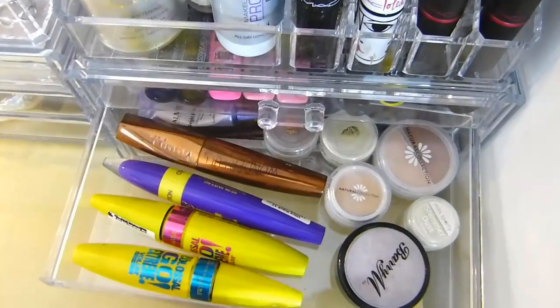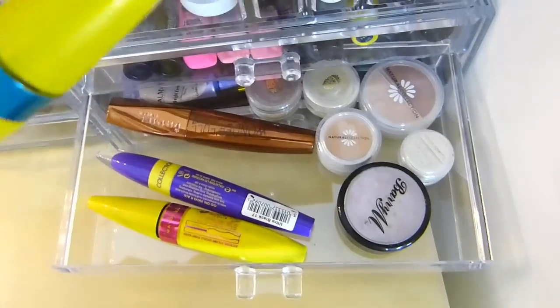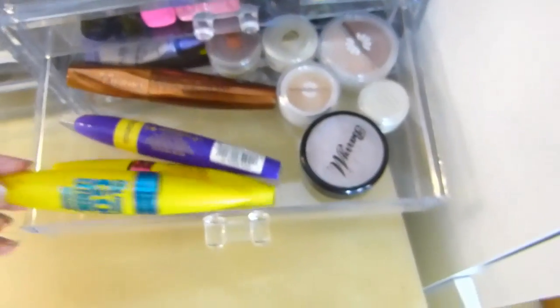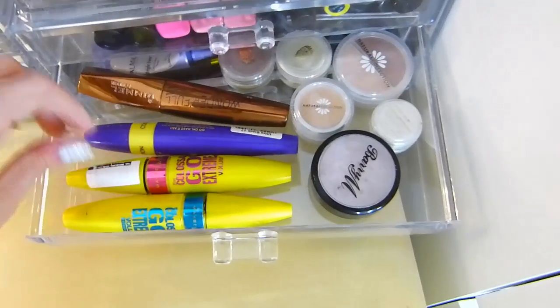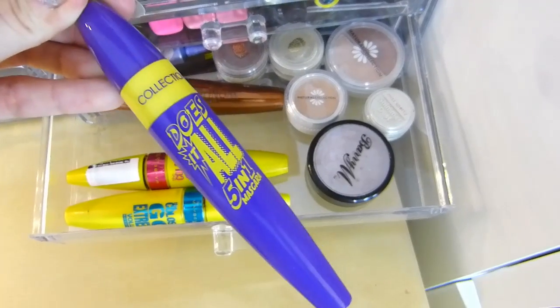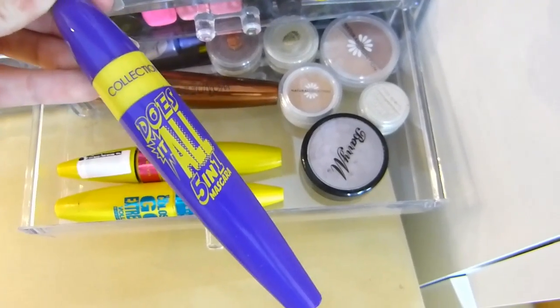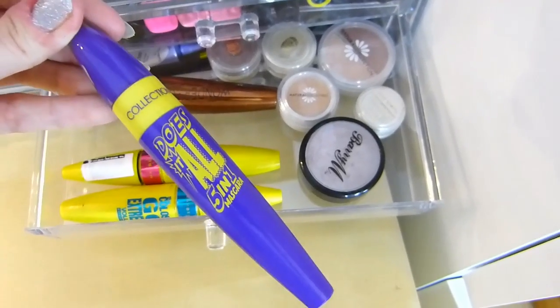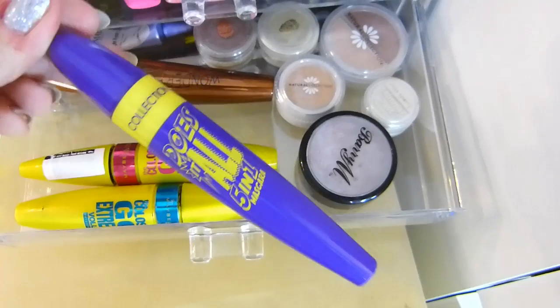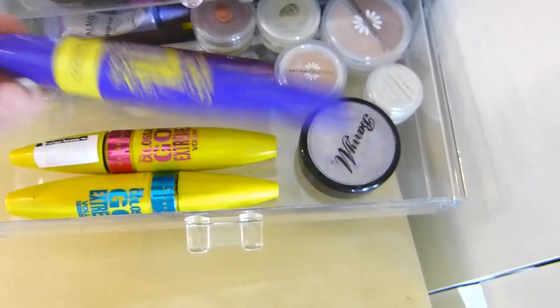In the second drawer I have more mascaras. I have these, what are they called? Maybelline Colossal Extreme. I just have a couple of those, which I really like. I have a Collection mascara, called Does It All 5-in-1 mascara, which is supposedly a dupe for the They're Real mascara by Benefit. I'm not too sure if it is, but I do like this mascara.